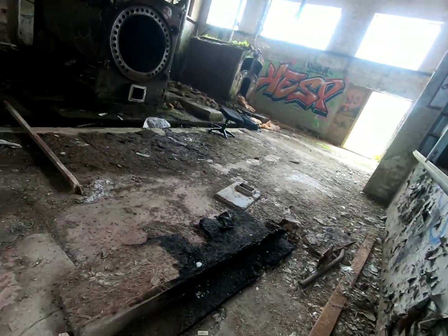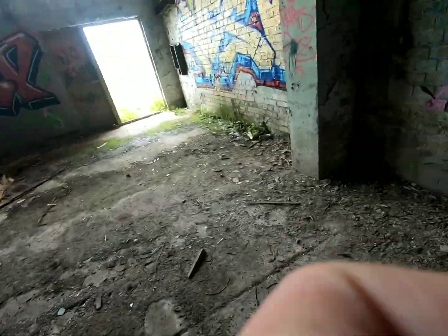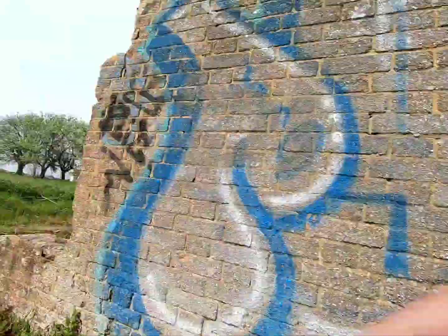Should we go back out now? We've only got an hour, and it's quite a big site, so... 5:30? Yeah. We should be able to get all the buildings done in that time.